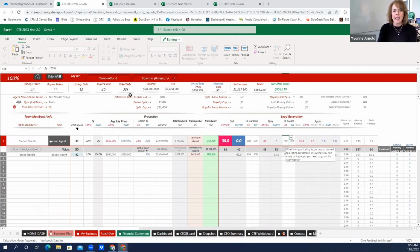In this case, they are a small SEAL team. Their goal is to do 80 transactions. We do just a team version, but no override on that. Then we do estimated tax of approximately 30%, depending on what market you're in and how you do your taxes. That's about the general across the country.